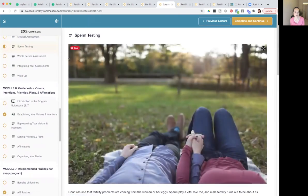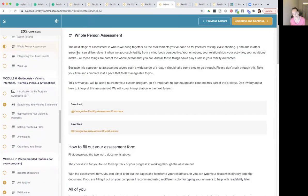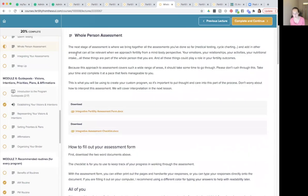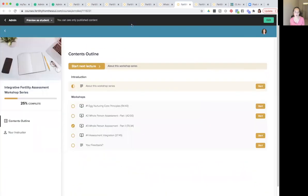And in a similar rundown, I give an overview about sperm testing for the men. And then this whole person assessment is something that I created that has been really impactful for the women who go through it. It's something that you can fill out on your own, and I can help you interpret it. I do individual sessions for those who want that as a separate thing beyond the program, but I also have taken time to really show you how you can go about exploring this on your own. And in fact, there's so much that I wanted to teach about that I created a separate workshop series to keep breaking it down and help people through it.